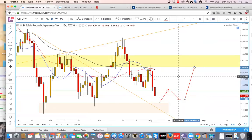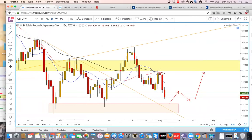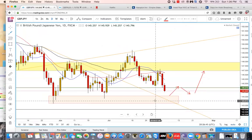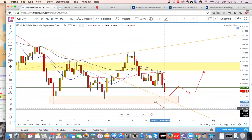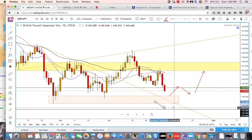All right. But if price doesn't respect this zone and it breaks below, then that's when you can start looking for more shorts. Because the bears are definitely taking over if price breaks and closes below this zone here. And then that's when you can look for your opportunity for a pullback, retest of this zone, and you can take your shorts down to the downside.